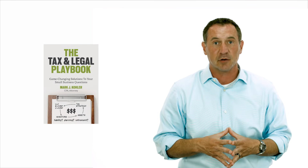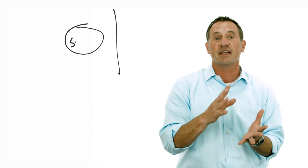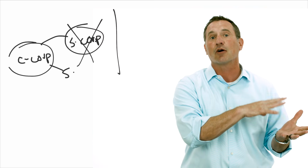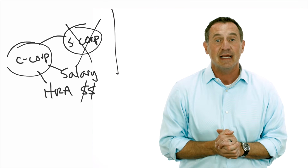Read my book, The Tax and Legal Playbook. I have a whole section on this with diagrams. If you're single, you can do the same thing, but you use a C corporation and hire yourself out of your S corporation in a C corp. Now it sounds elaborate, but the point is, if you can write off an extra 10 grand in medical expenses, some of these little structural headaches are well worth it. So talk to your accountant, look at the structure and what type of business you have. That's really the first step.